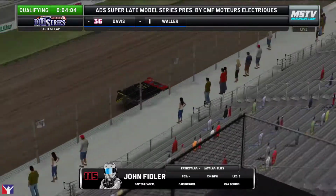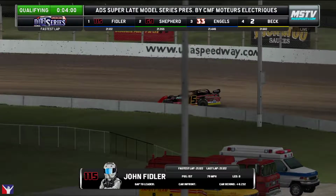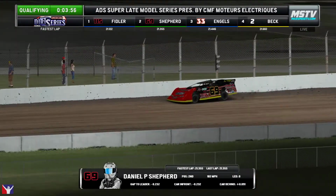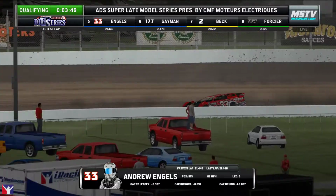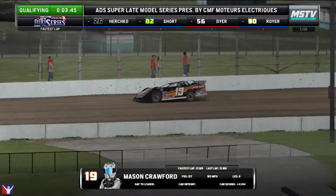Looks like his first time will come in, and it is going to be a 21-122. His teammate Daniel Shepard in the 69, a 21-355, currently in second. Andrew Ingles currently in 5th place now with a 21-446. Mason Crawford to a 21-109 to jump to first place.